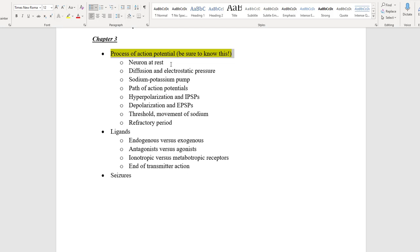Also, at rest, the sodium channels are closed and the potassium channels are open. So we have these ion channels that are embedded in the cell wall that can determine what comes and goes. They're selectively permeable, so if it's a potassium channel, it's only going to let potassium pass, for example. So at rest, we have negative 65 millivolt charge. Our sodium channels are closed, our potassium channels are open, and the sodium potassium pump is working. It is a pump, so it does require energy. It's going to be pumping out 3 sodiums for every 2 potassiums that are pumped in.